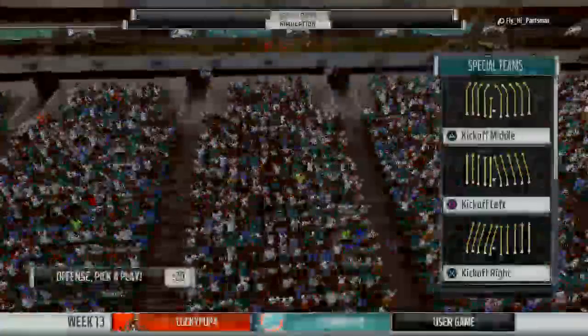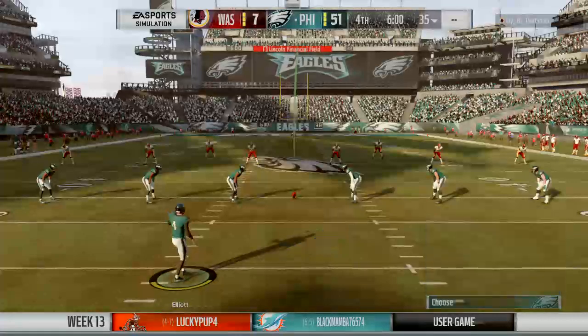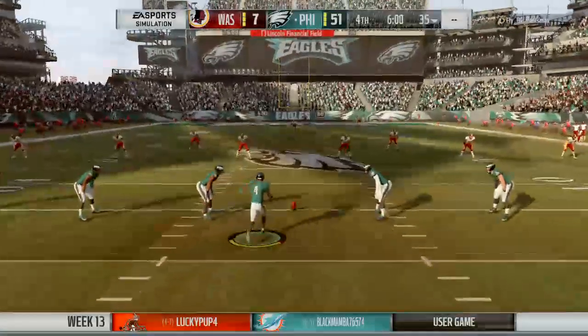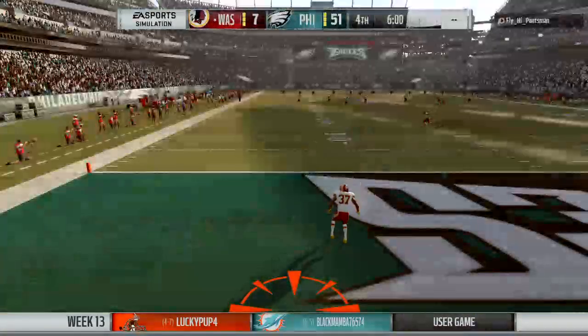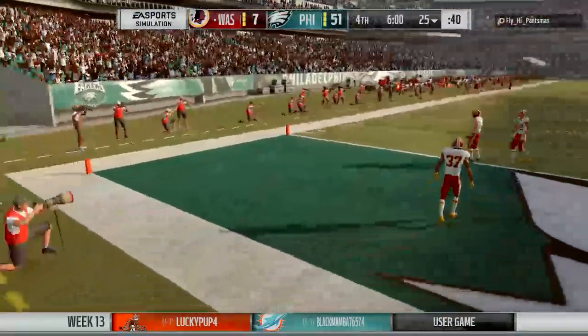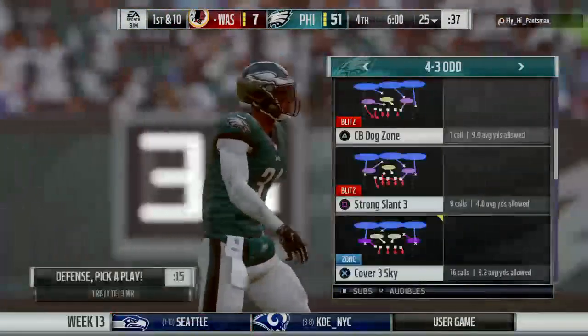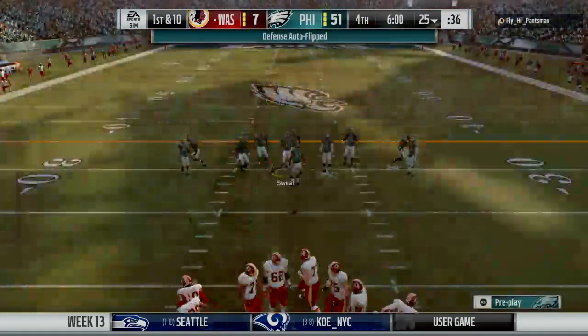And welcome back. We are in the city of brotherly love, Philadelphia. For the 4th quarter, we'll begin with a kickoff following the score on the final play of the 3rd quarter. And this will be a touchback as that sails over the end line. Now the Redskins offense, they get set to go back to work here.